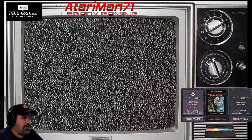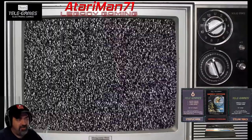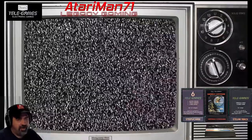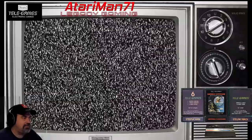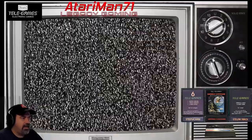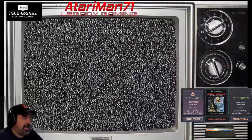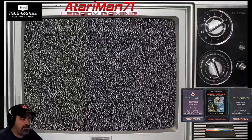This is a port of the arcade game from 1975 with the same name, so it's kind of an old game, so that's probably why Atari didn't release it under their own label. The game has 4 players. You can play up to 4 players because it uses the paddles, and you can compete against one another.